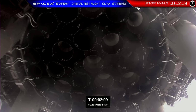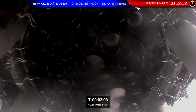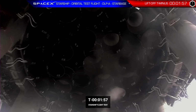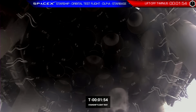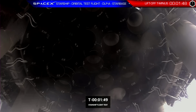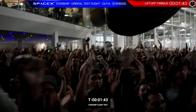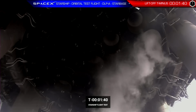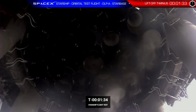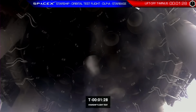There's a view looking up at the 33 Raptor engines. There are 20 engines in a circle on the outside, and as Shiva said earlier, 13 engines on the center. Those are the ones that gimbal and steer the vehicle. I don't think I've ever seen someone so excited for TVC wiggles. Love this view. These are the 33 Raptor engines at the base of the Super Heavy booster. I think we can see those wiggles now.